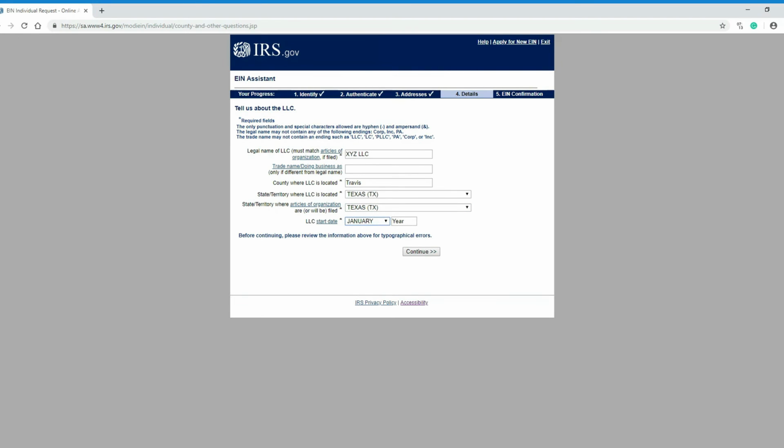And then you're going to put when your business actually started, just the month and the day. And again, I'm not going to hit continue on this, but basically, hit continue. You're going to get to the screen, and you're going to be good to go. It's going to generate your EIN. If they ask you anything, you just hit submit. The most important part is wanting to walk you through this part to see how easy it is.